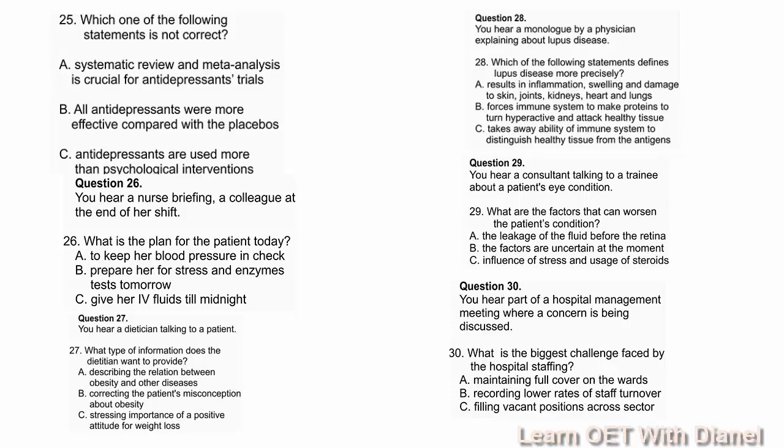Lupus is a chronic autoimmune disease in which the immune system becomes hyperactive and attacks healthy tissue, resulting in symptoms such as inflammation, swelling, and damage to skin, joints, blood, kidneys, the heart, and lungs. Normally, our immune system makes proteins called antibodies to protect and fight against antigens such as bacteria and viruses. However, lupus makes the immune system unable to differentiate between the healthy tissue and antigens, which leads the immune system to direct antibodies against the healthy tissue instead of antigens.